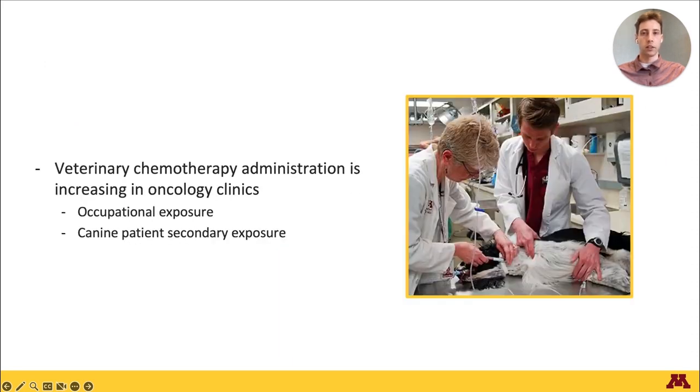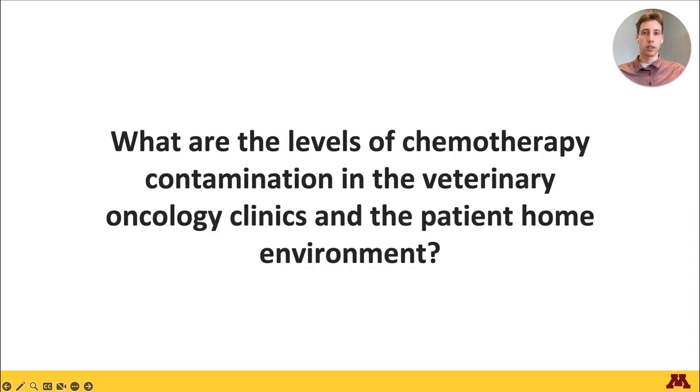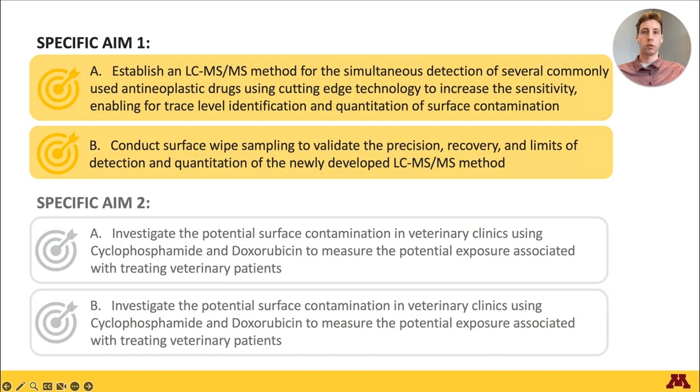As stated, veterinary chemotherapy is increasing in oncology clinics, and the extent of this contamination is unknown. This contamination could lead towards more occupational exposures, as well as canine patients acting as a secondary source of exposure. So we decided to ask the question, what are the levels of chemotherapy contamination in veterinary oncology clinics and the patient home environment? For this approach, we used two specific aims.